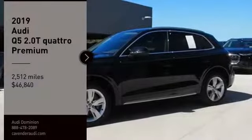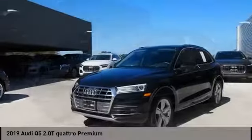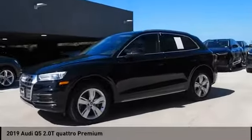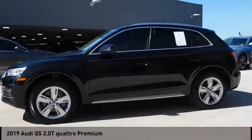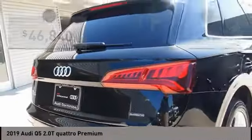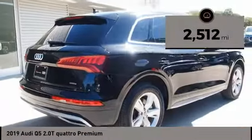We are pleased to show you the 2019 Q5. The unmistakable Q5 sets a new standard for dynamic crossover performance, design, and luxury, and is priced below $50,000. This vehicle has less than 3,000 miles.